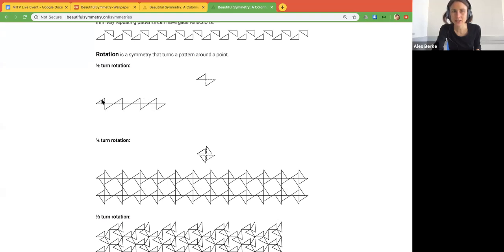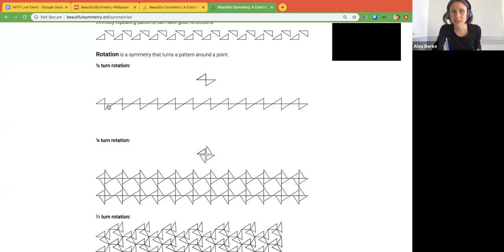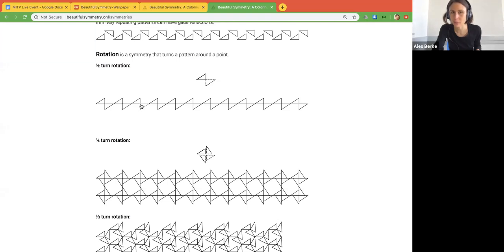See how this triangle, it rotates around by half a turn to land on this one. And this triangle can also rotate around this rotation point and land on this one. And we end up with infinitely many rotation points because we have this infinitely repeating pattern. And we can rotate the entire pattern.